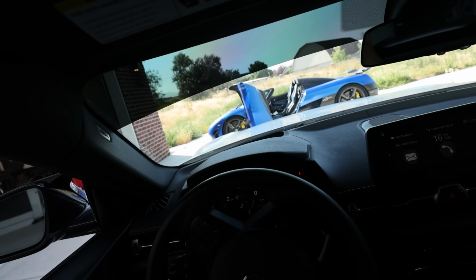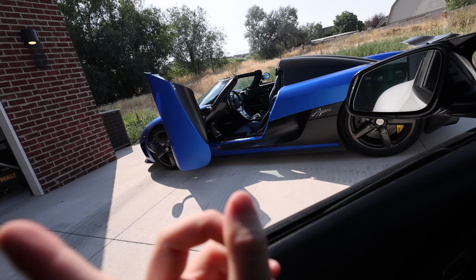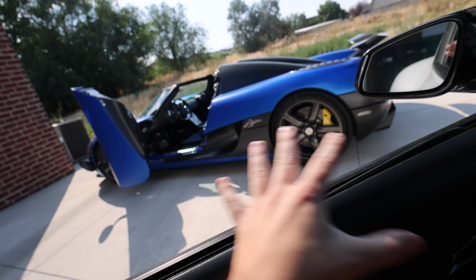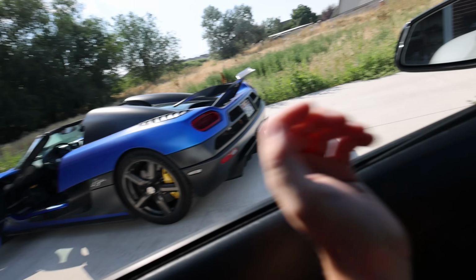Now, of course, that all being said, come the middle of August when I go to Monterey Car Week, I am gonna be taking the Koenigsegg. So I'm gonna take this car, I'm gonna drive it for an entire week straight, and I think a lot of that will, I don't know, relieve some of the fear, perhaps.